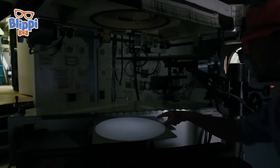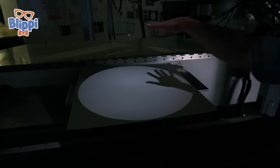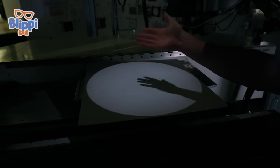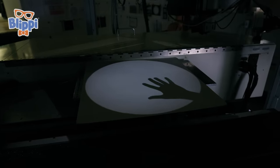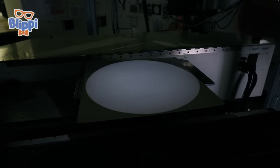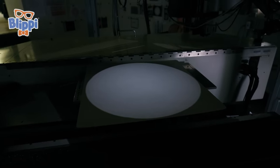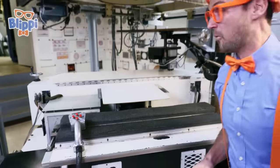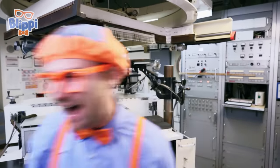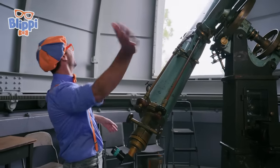Oh, whoa, check it out. Whoa, do you see this? Yeah, this is a live image of our sun. Yeah, this light is coming down and hitting this white piece of paper. So we can see our sun right now. This is so cool. Whoa, I love solar telescopes. Whoa. I think we're in outer space.